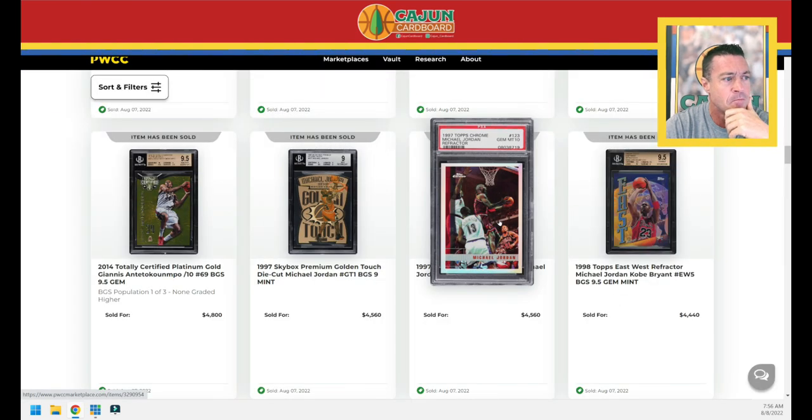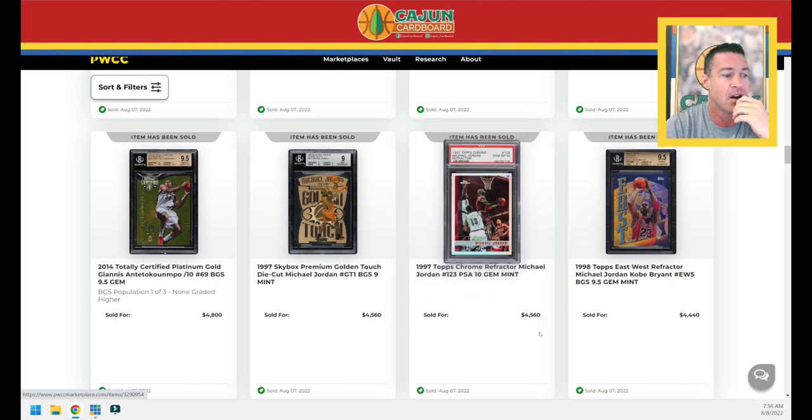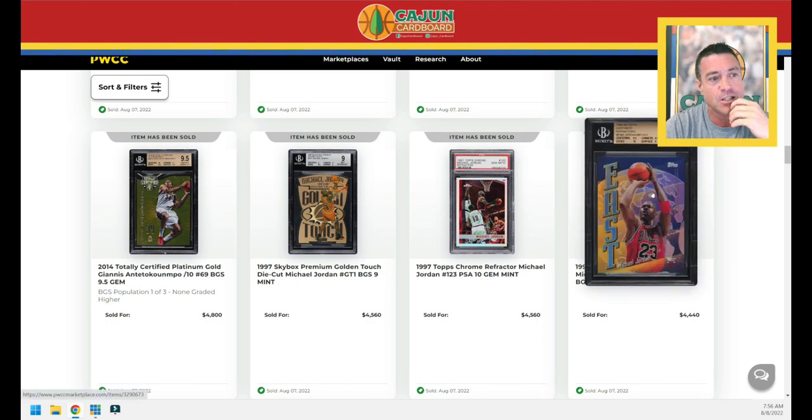So big jump there. Old PSA label, PSA 10. This is off center, so I'm not sure how it got a 10. It's off center left to right and off center top to bottom. The coloring looks great, but tough 10 right there. 4,560. Next to it, we got the East-West.